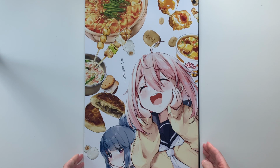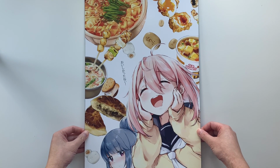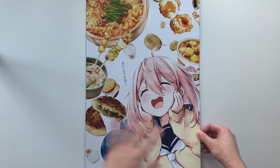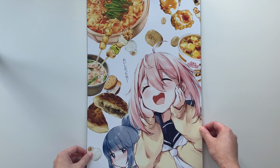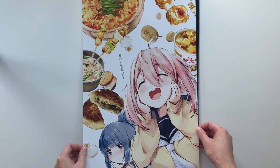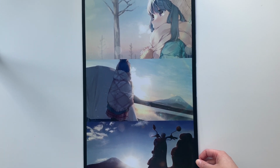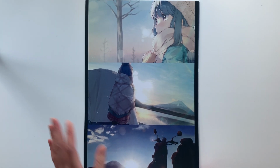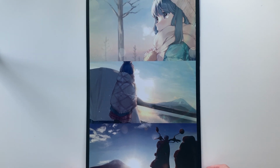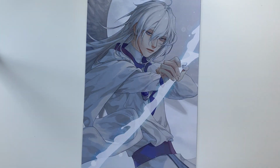Anyways, so here are the prints that I really love from her booth. It is this Nadeshiko and Rin print and the foods that are in the series. Very iconic food. They look so delicious, and this print just looks beautiful. And the second Yuru Camp print that I got is this one of Rin. I just love how peaceful and scenic this print is. I love the blue color, and if you guys don't know, blue is my favorite color, so I just thought this would fit really well with my room. And yeah, Rin just looks so cute. But yeah, that is the two prints I got from Ringo.